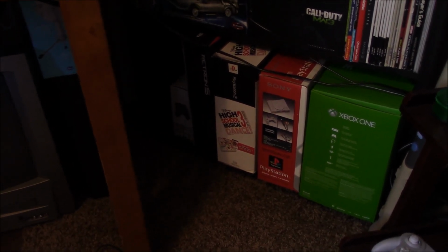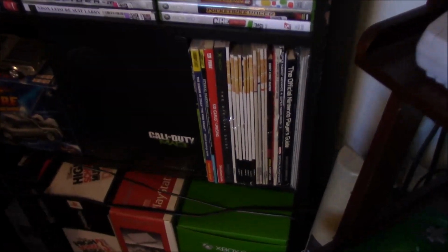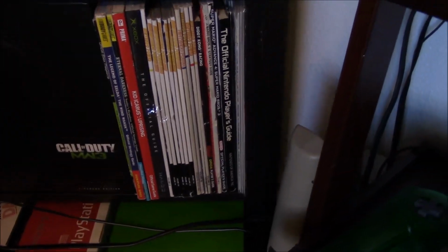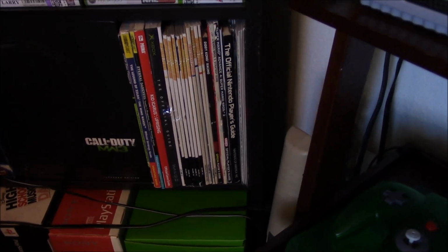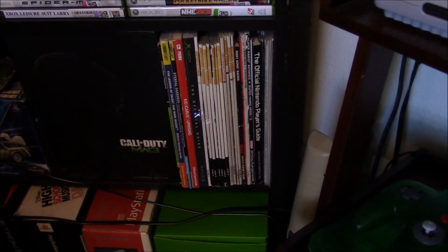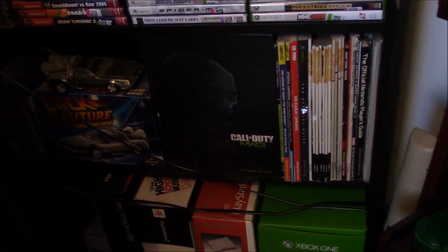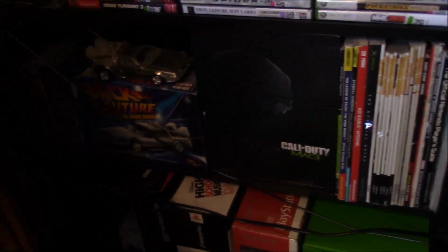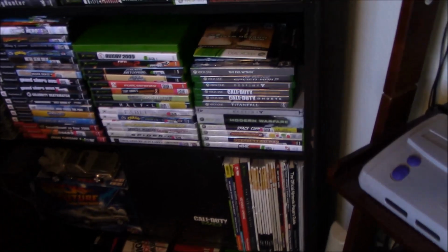Retron 5 box and the Advanced Warfare box. Coming down here, just some magazines. Love Nintendo Power magazines. As you can see, I don't have a lot of them, but I have some vintage ones, some of the first ones. So some of those are actually very valuable. The official Nintendo Player's Guide, my Modern Warfare 3 Collector's Edition. I don't know if you can see back there, but nothing back there is that important.